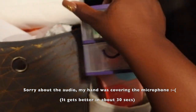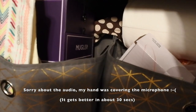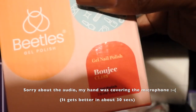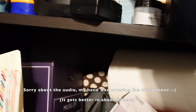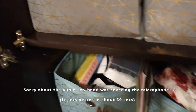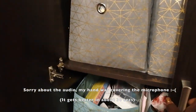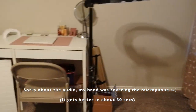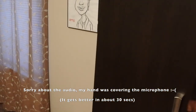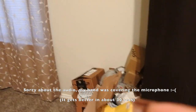This is something I can use to like organize some stuff with. Used to have makeup in there. What else is here? Another gel polish set here. So it's just a lot of, these are all the Beetle's dip powders. These are all nail supplies, more nail supplies. So I just have a lot of nail supplies, and I want to kind of get some of the stuff out of here and put over here. I want to get rid of this corner over here, and I want to get rid of this corner here. So that's what we're working with.